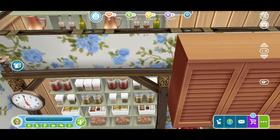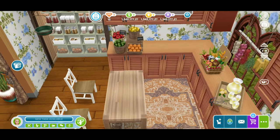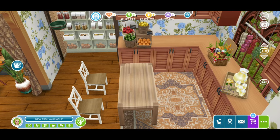We do have a nice little pantry in the back there as well, nicely tucked away. Also, I did go ahead to add this dining table. So this dining table, again, is very accessible.